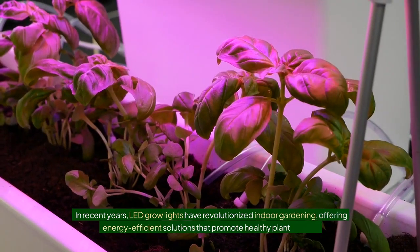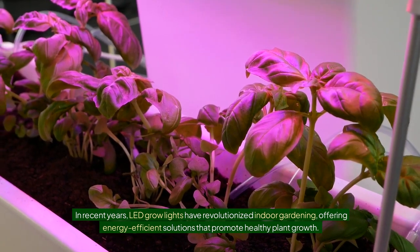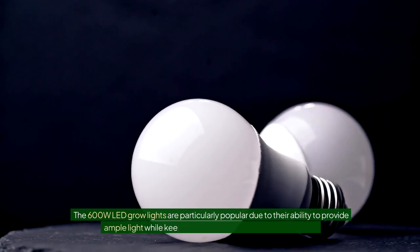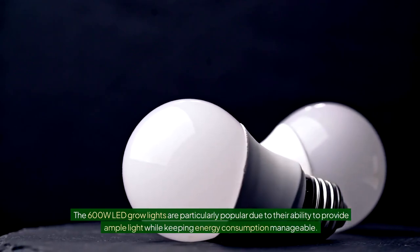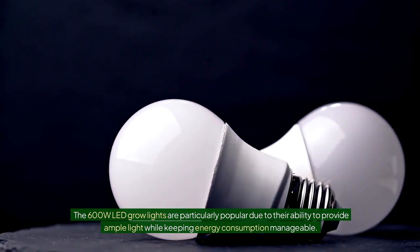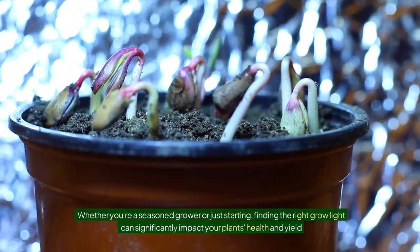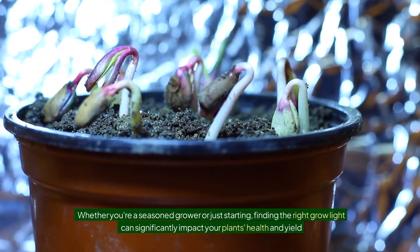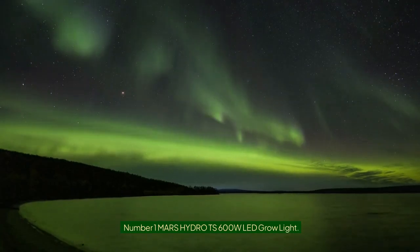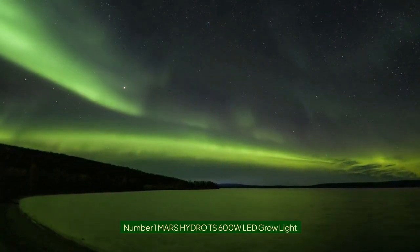In recent years, LED grow lights have revolutionized indoor gardening, offering energy-efficient solutions that promote healthy plant growth. The 600W LED grow lights are particularly popular due to their ability to provide ample light while keeping energy consumption manageable. Whether you're a seasoned grower or just starting, finding the right grow light can significantly impact your plant's health and yield. Number 1. Mars Hydro TS600W LED Grow Light.